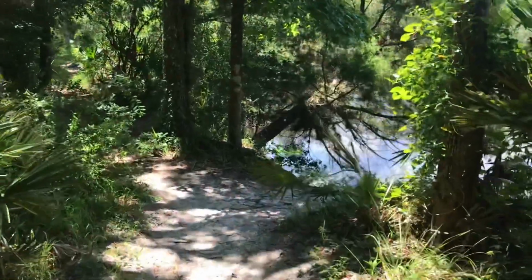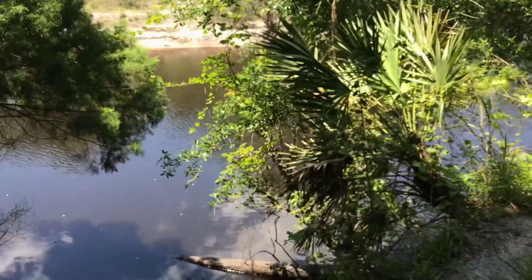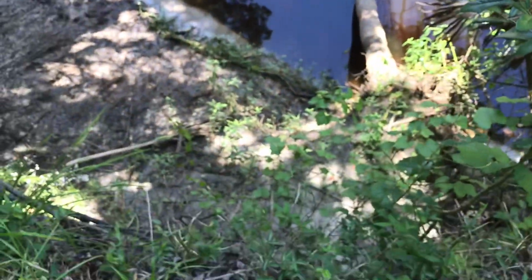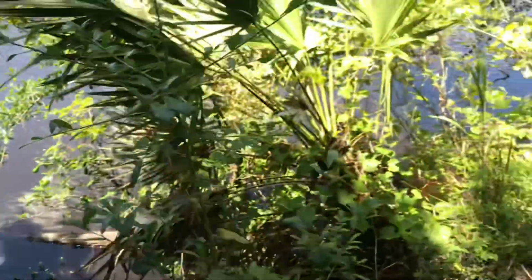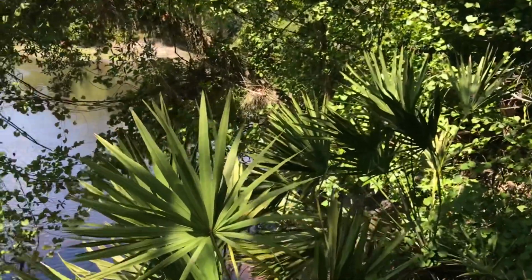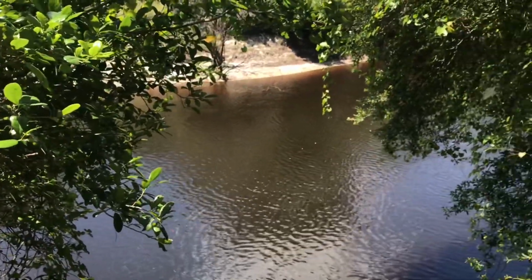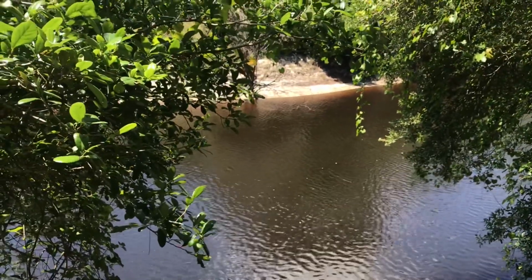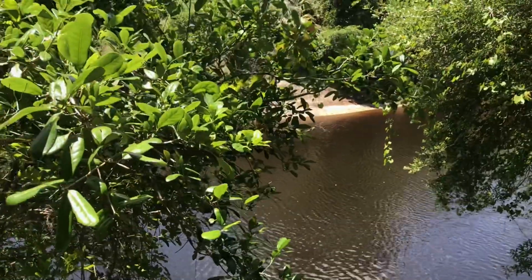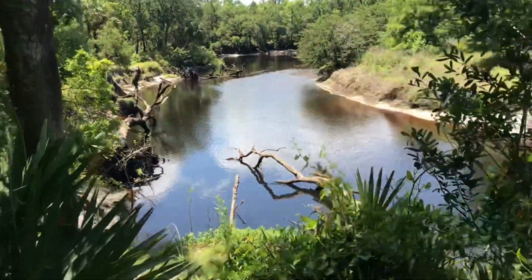And then we have another bluff. And again, you can see a steep embankment. In fact, it's straight down. A little bit of a path that ends right here. If I took another step, I'd be landing in the river. But you've got the magnolias hanging over the river, which I've never seen a magnolia hanging over a river before, so that's a nice view. And there's a really nice overlook right here.